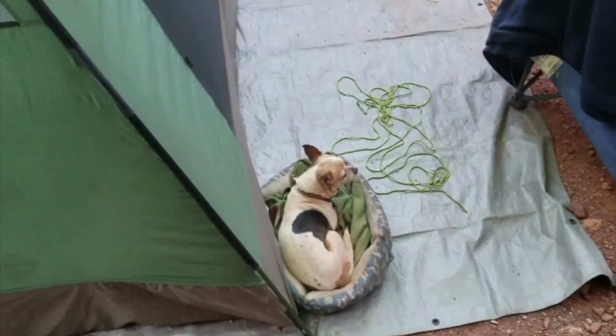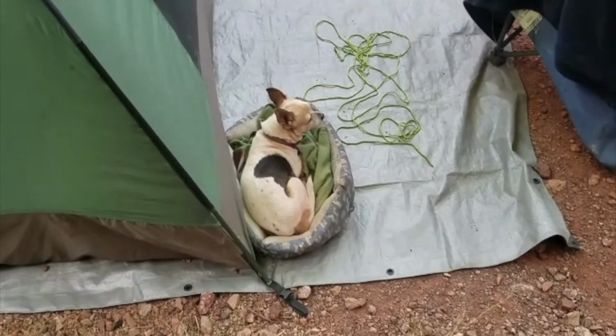Yeah, nice. Ryder hasn't liked all the plinkers out here. There were a few plinkers today.